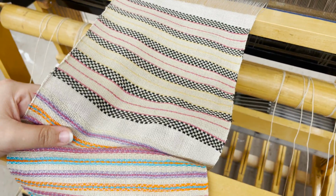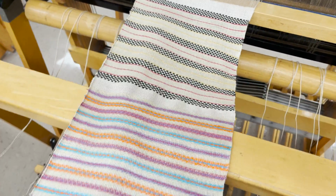Next week, I'll work on the last 2 weaves of this collection, a texture and a tapestry.